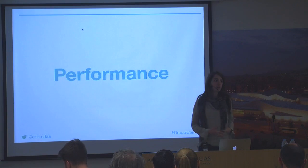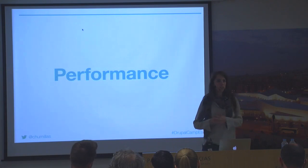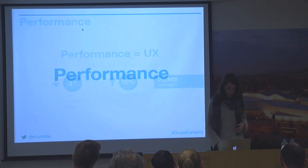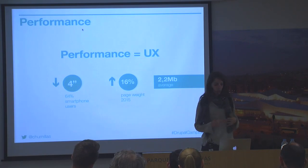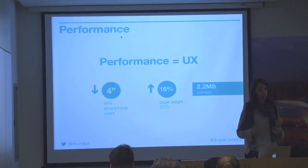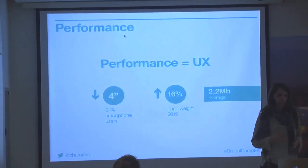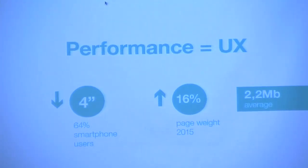We could talk about a lot of things, but we should talk about performance first of all, because it's the big problem with responsive websites. We could say that responsive is usability, because when a user accesses our website, they expect that it loads in under 4 seconds. After that, the visitor will probably leave the website.